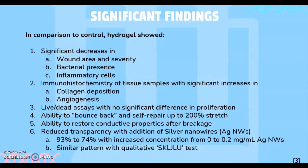In reference to the mechanical tests, it was found that percentages of 200% stretch did not allow for self-healing of the hydrogels. However, at lesser percentages, the hydrogels quickly bounced back to their original mechanical properties and size. Electrical properties of the hydrogels were also able to be restored after severance.